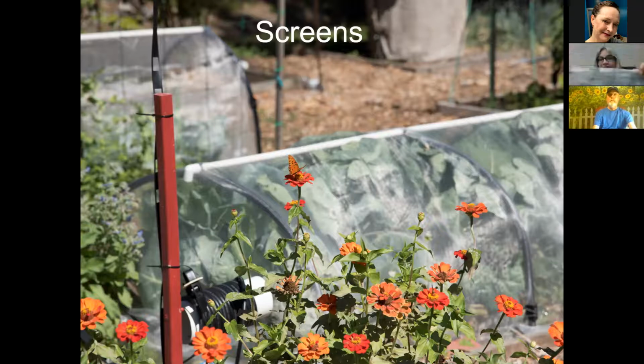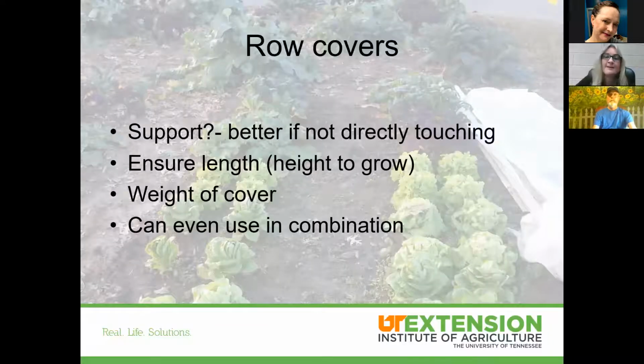This is a really light agribon, and it will trap a little bit of heat, but it'll do a very good job at excluding moths that want to lay eggs and those types of things if you get it on early and keep it tight. So I just mentioned the floating row cover.